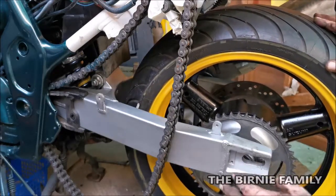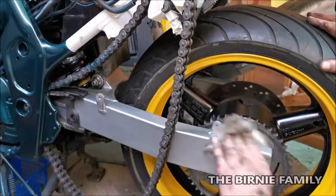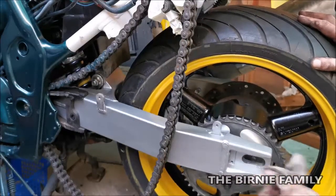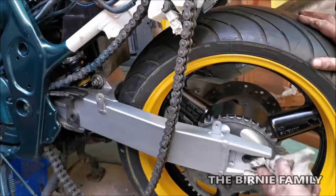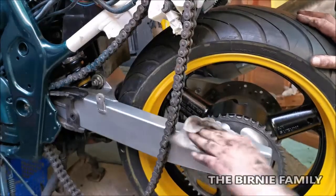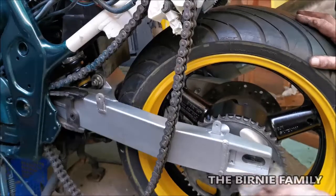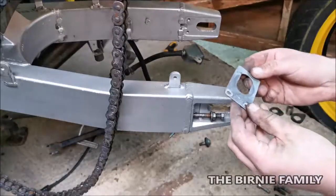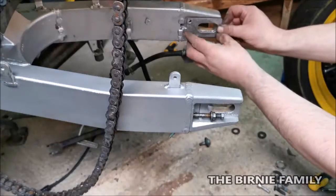I was just wanting to clean up the inserts before we put them back in here. So we'll just clean it as we go along, because I keep getting my oily paws all over it. So we'll just keep cleaning it as we go along. And that will be nice. Oh no, no, no, guys. These go in the back.